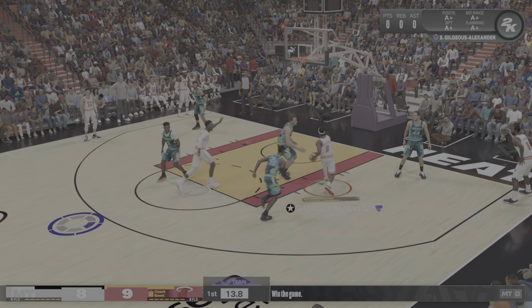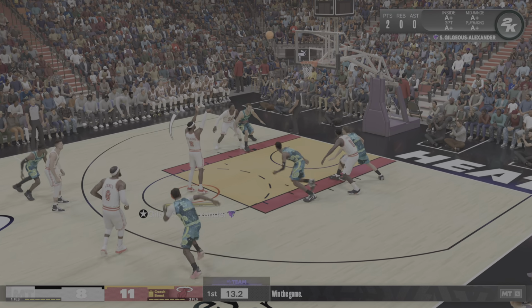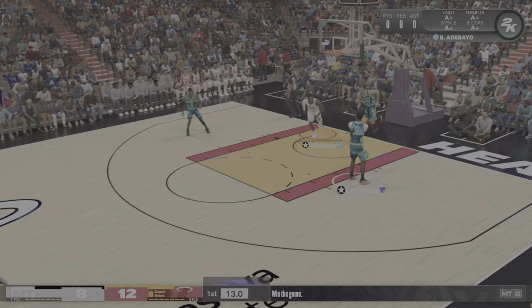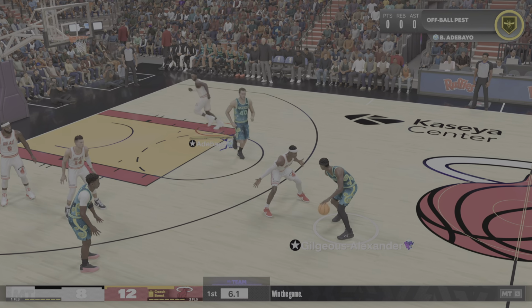Gilgeous-Alexander driving to the basket. It's good. And he drew contact on the shot, so he will go to the line. A three-point play opportunity. First personal foul. First team foul. At the line for one. Shai Gilgeous-Alexander. That free throw good from Gilgeous-Alexander. What's been amazing to watch is Shai Gilgeous-Alexander going from good player to now putting his name at the very top of the list in terms of great guards in the league.